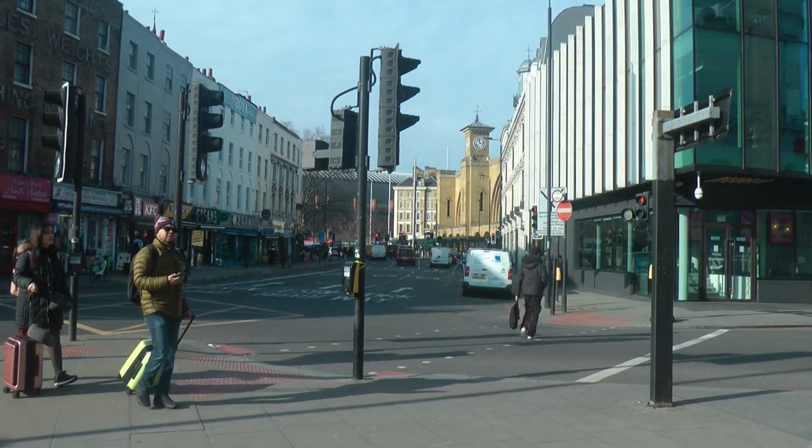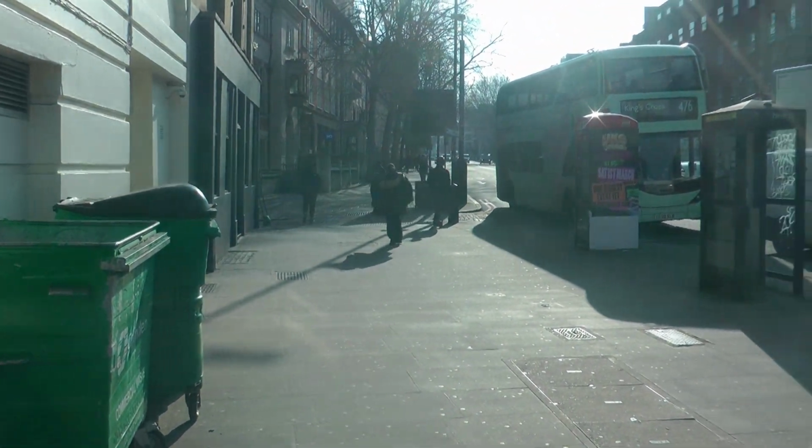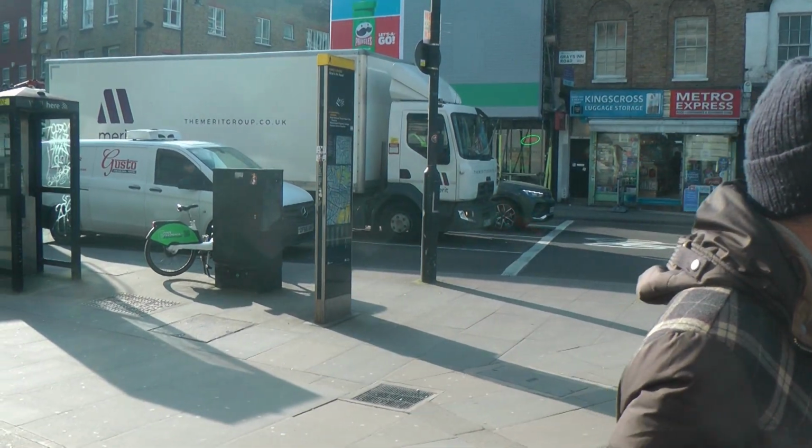So that's King's Cross down there, and we're heading up this way. Now you see we're going uphill, which shows that this is actually the valley of the Fleet River, which is obviously underneath us.